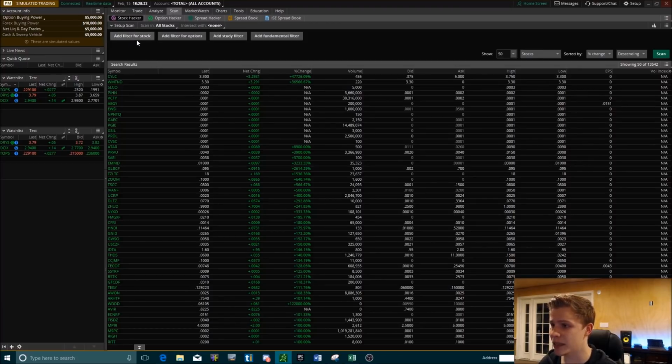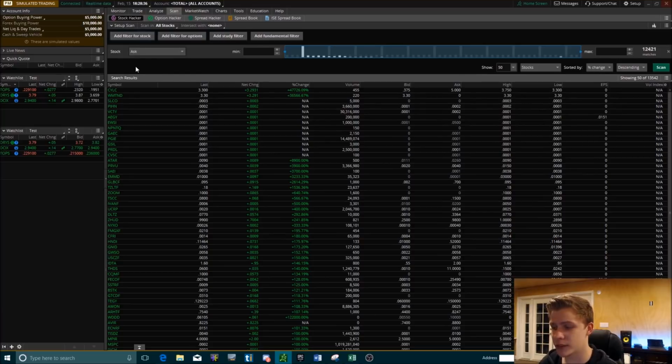We press this button here that says add filter for stock, and then the first thing that we will do is we'll look at the price. So we do last price. The minimum price that we usually like to scan for is 50 cents. It's up to you. And then the max I'll scan for is $10. So there is our first filter.